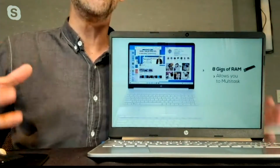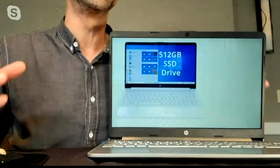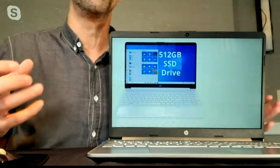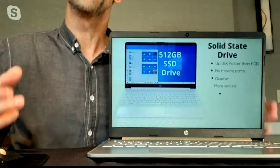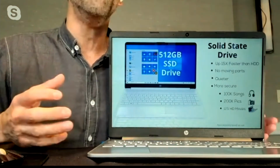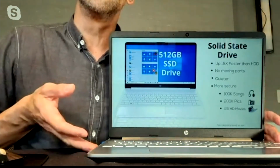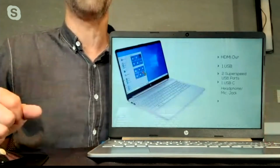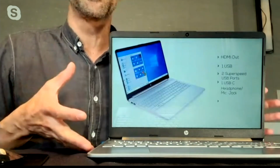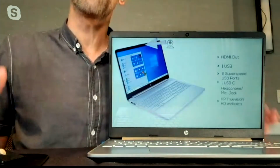And then you couple that in with the solid state drive, which I like to say is the secret sauce that really kind of turbo boosts your computing experience. It's up to 15 times faster than a traditional hard drive. There are no moving parts, which means it's not going to get hot. The computer is lighter, and you get better battery life because of it. And you've got a lot of storage in here. 512 is a lot. You also have all the ports that you want and need. We'll take you on a physical tour here in just a moment so that you can see.